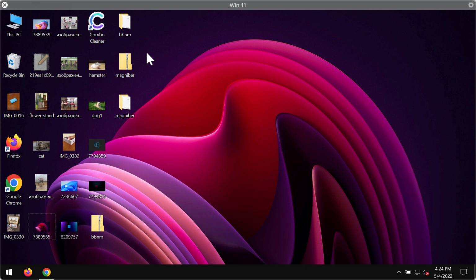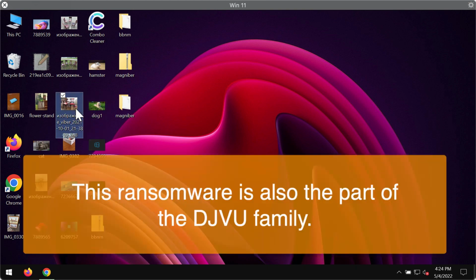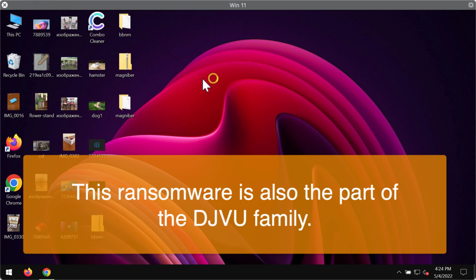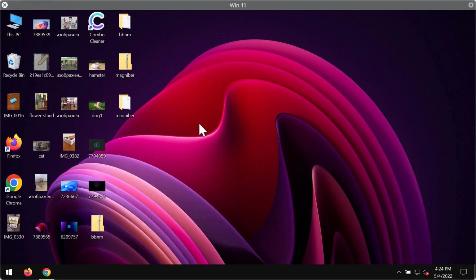After the ransomware Bbnm penetrates into the system, it starts damaging the files that the customers store on their computers. Before the ransomware attack, of course, there are no problems opening any files, including pictures, music, video files, Microsoft Office documents, and other data. But this is what happens after this DJVU ransomware enters the computers. It starts immediately damaging the files that are stored on the hard drives connected to these computers.